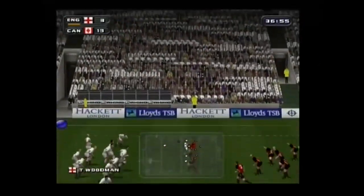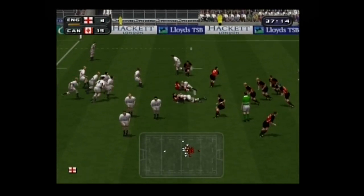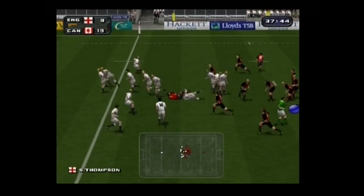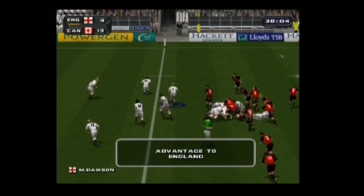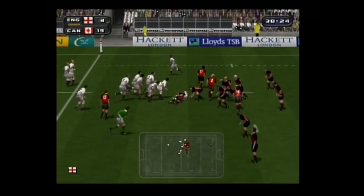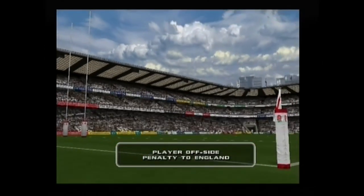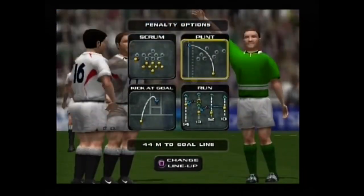Kane dumped him in a copybook tackle. Keeps it in the forwards. Straight through the middle. Woodman with a bone-crunching tackle. Offside, but the referee is playing advantage to England. Burst through a cut penalty. An outside chance of 3 points if they decide to go for goal. Yes, you could see the back line were up just too quickly there.